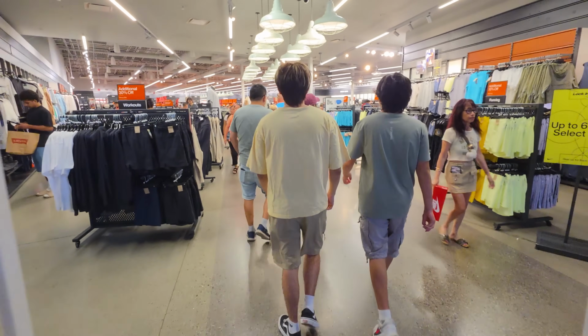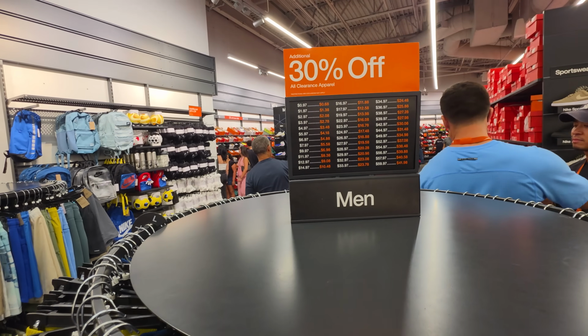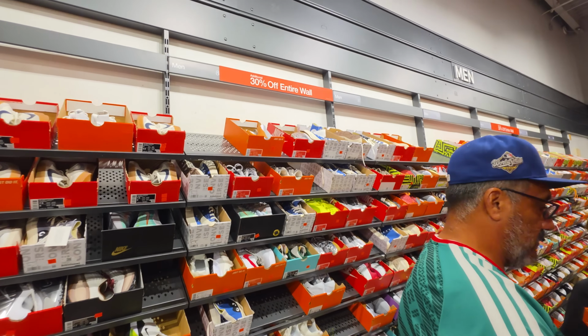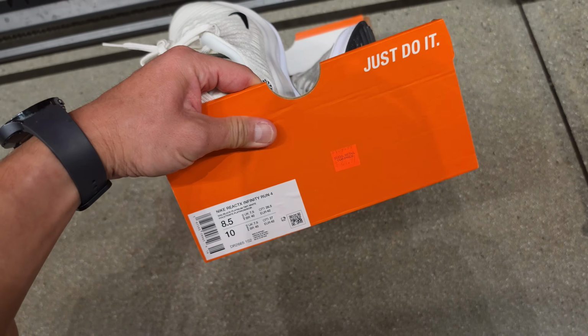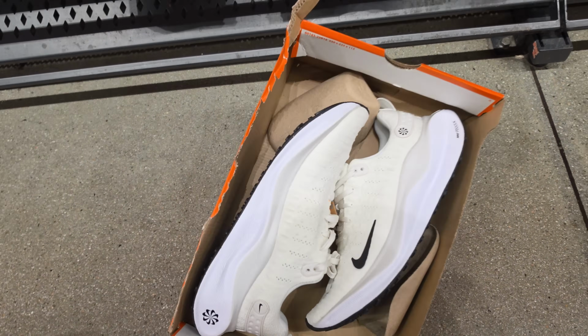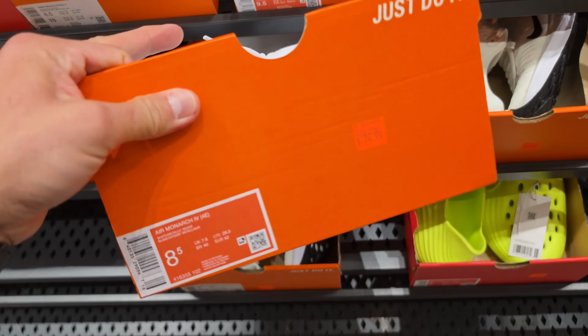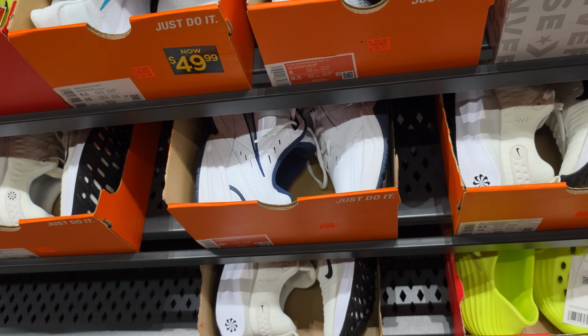Waited like, what, 2 minutes probably? And we're back to 30% off clearance apparel and 30% off the back wall. We'll start with the size 9s, 85 for the Infinity ones. 8.5 Monarchs right here, 75. We just saw those for crazy cheap somewhere.